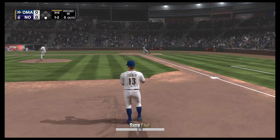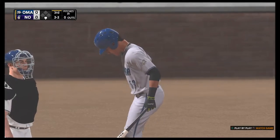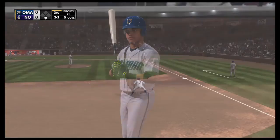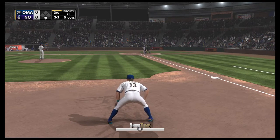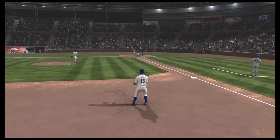The 1-2 is looked at for ball number 2. Tough to take a pitch like that right there, especially in a 1-2 count. You almost get in that auto swing mode. Great job to work the count back to even. Here now the 2-2 is swung on and missed. Strike 3.